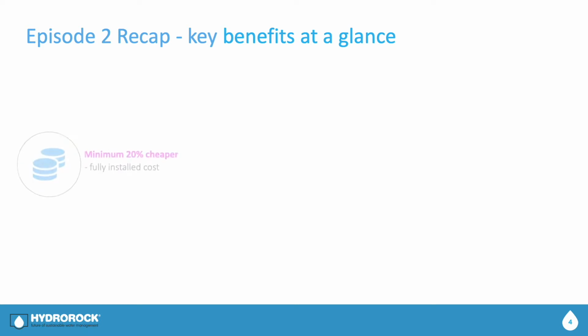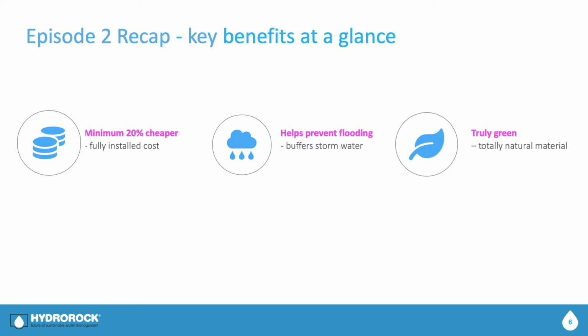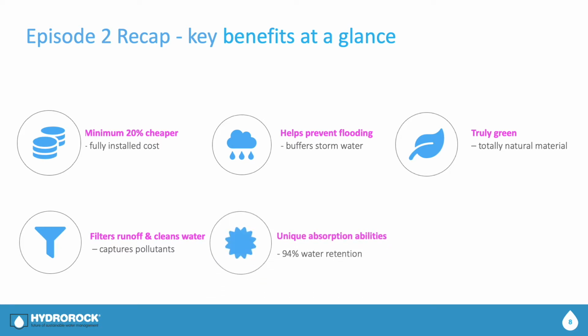These include: fully installed cost is a minimum 20% cheaper over any available alternatives. Flooding is prevented through highly efficient buffering of storm water runoff. It is truly green, made from a totally natural material that is completely recyclable. Efficiently filters road surface runoff, cleaning up particulate matter, chemical pollutants and metals. Holds 94% water, creating highly absorbent natural aquifers wherever they are needed. Enables proper stewardship of rainwater by utilising proper on-site water management techniques.